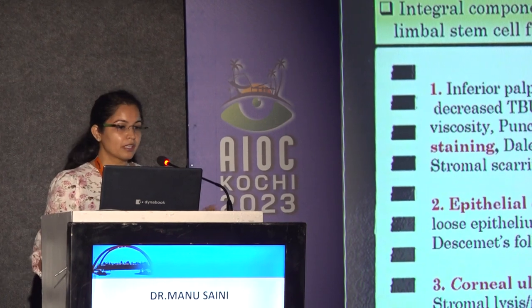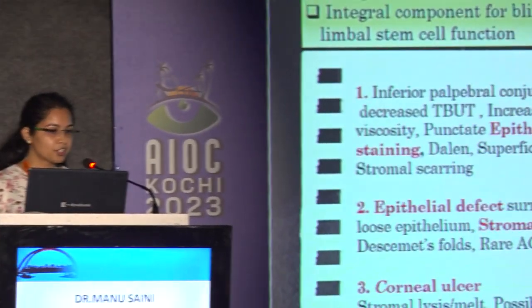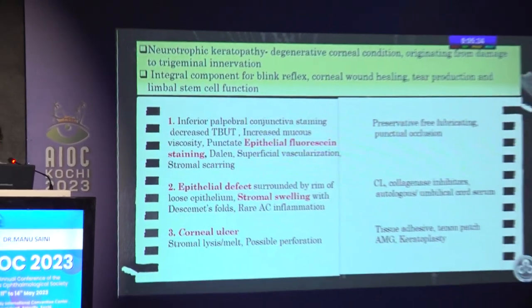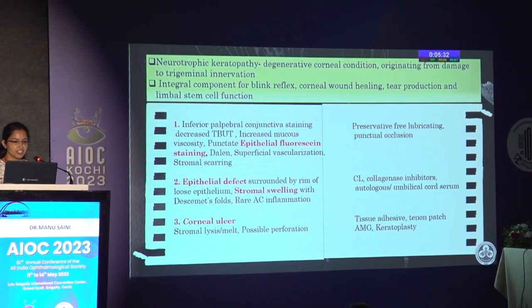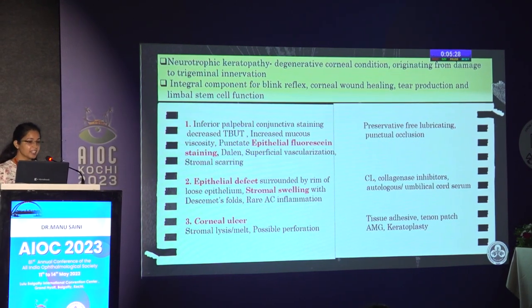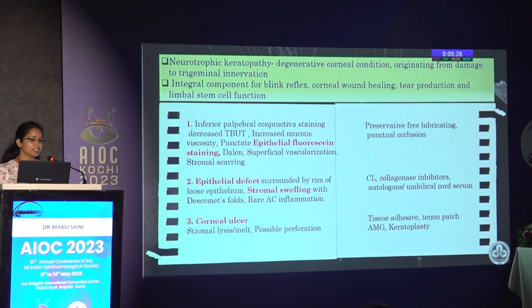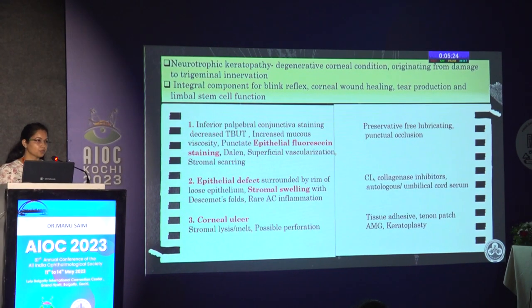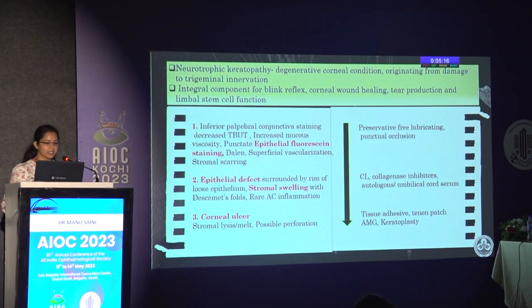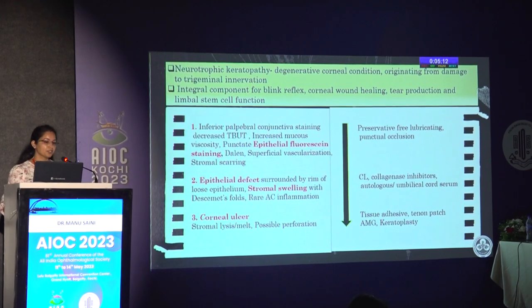Corneal innervation plays a vital role in maintaining a healthy ocular surface by promoting tear production, initiating the blink reflex, and maintaining limbal stem cell function. Any derangement in the corneal innervation leads to a degenerative corneal condition known as neurotrophic keratopathy, the most difficult corneal condition to treat. Conventionally, most of the treatments are directed to prevent epithelial breakdown rather than addressing the etiology. So what happens next is perpetuation of the disease.